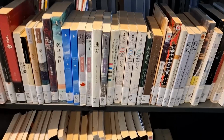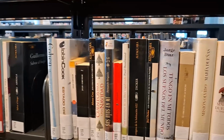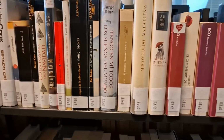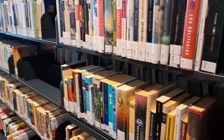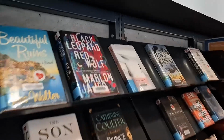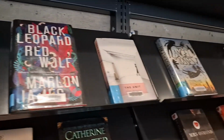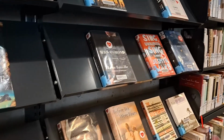And then following that, this library also has a big collection of Spanish language books for adults. So yeah, very multicultural library here. Very, very interesting. But I am going to be concentrating more on the general fiction, science fiction, fantasy section. There's a copy of Black Leopard, Red Wolf, which I really don't miss, you guys. I really don't miss that book.